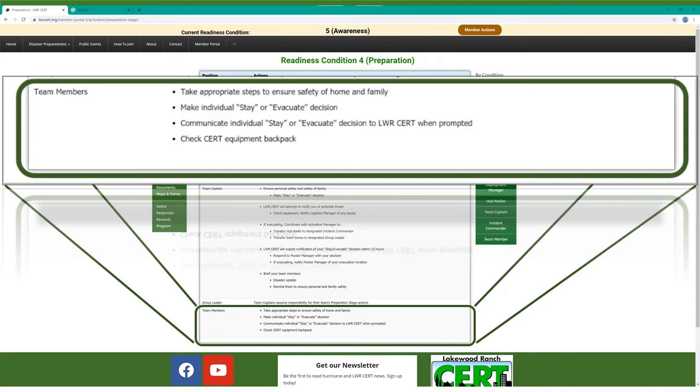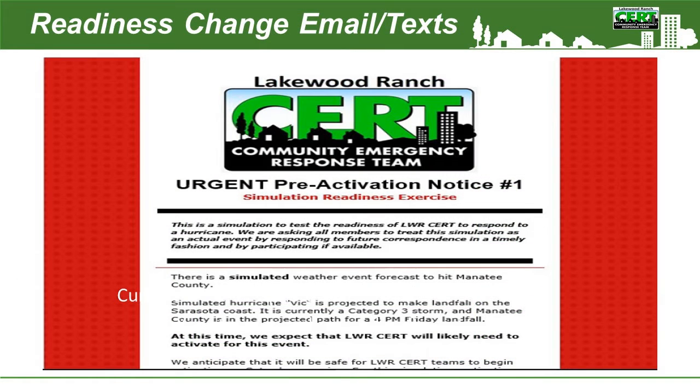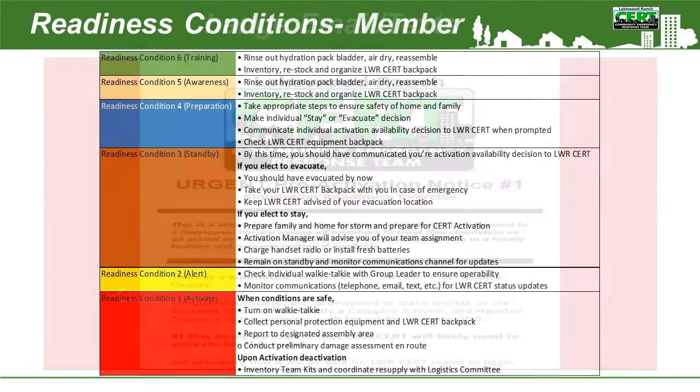So how do you know if those conditions have changed? Well, you'll get an email or you'll get a text. It gives you information in terms of what's happening, if there's a change, why there's a change, and prompting you with additional information to help you prepare for your set of activities and the decisions that you need to make.